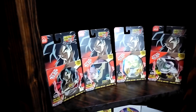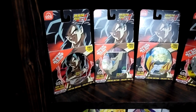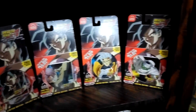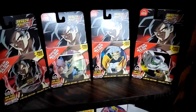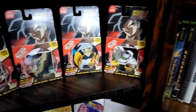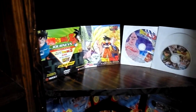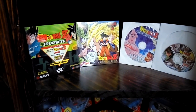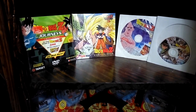Then I have the super rare Dragon Ball GT mini disc. We have the Super Saiyan 4 Goku version, Trunks version, Baby Vegeta, and Piccolo version. All of mine contain the original stickers in them as well. These are super rare. Then we have the Dragon Ball Z Journeys, which contains the first episode of Dragon Ball Z and GT.